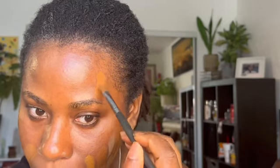But this one is in the shade Toffee. We're gonna go ahead and swatch Toffee because these are the ones that I put on the side for myself. Toffee's a little red. We did make her work. And we have Truffle, I think. Yep, that's the one I used for you guys, which is much darker.